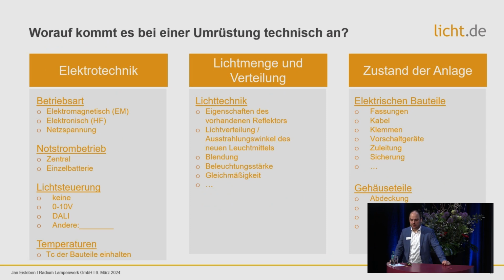If we take a look at the technical aspects, what we see on the next slide is like a small checklist. We've got a category which is the technical part of it. Then we've got the condition of the system, of the installation, and we've got the light quantity and also the distribution. So first thing is, what about the operating device, the control device? Normally, we've got different options here as well, different types here as well.